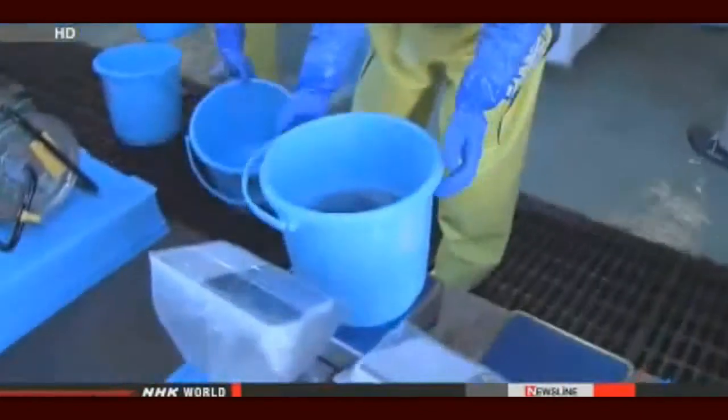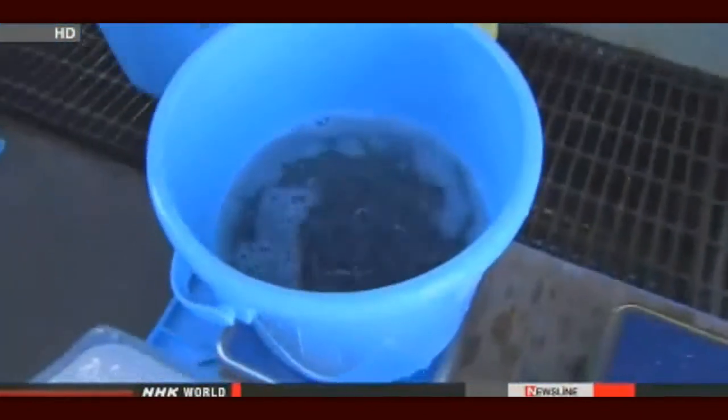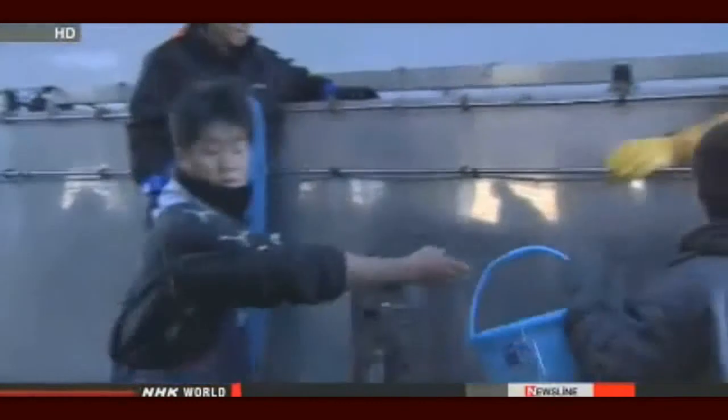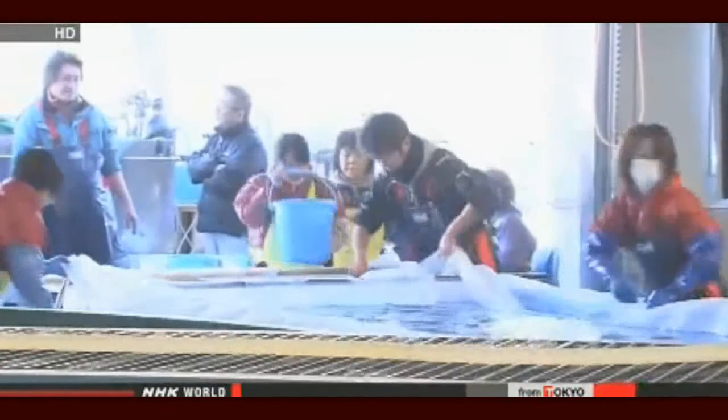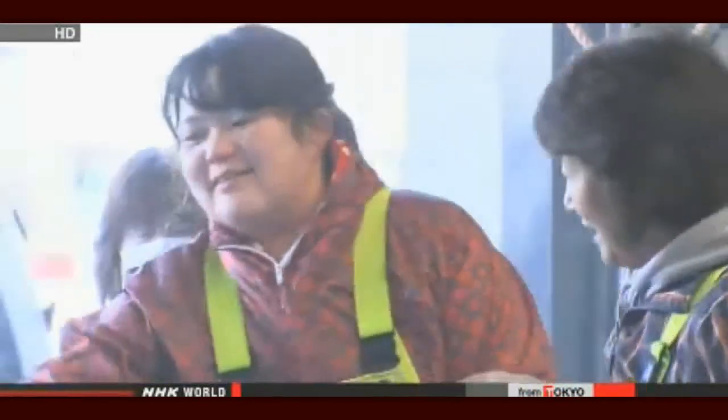Production is still on a trial basis, so shipments from the hatchery are expected to be between a third and a half the level before the disaster. We will keep up efforts to restore shipments to pre-disaster levels. The sweet fish fry will be kept in Ninohe until May, when they'll be released into a nearby river.